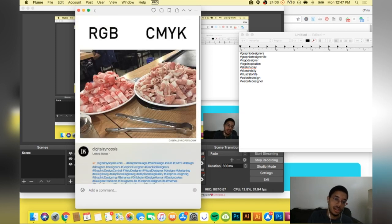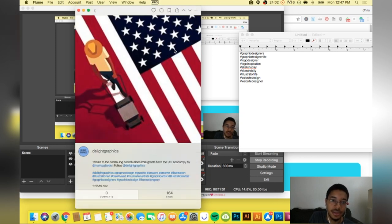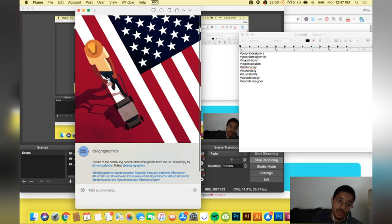RGB CMYK. This is a pun, not a pun, but like RGB colors are brighter when they're printed in CMYK. They're duller, usually. Tribute to the continuing contributions immigrants have made to the U.S. economy. Yes, to immigrants for working so hard.